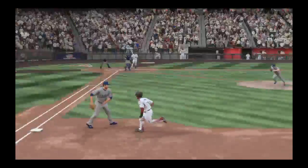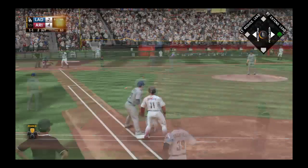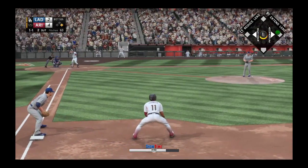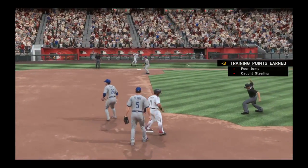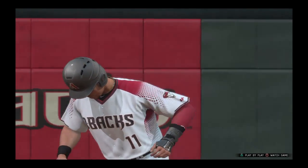Oh, and they've got him picked off. Just getting through that slow. Couple of righties starting to loosen now in the bullpen. Oh, and he breaks, and they've got him picked off. The tag, and they'll get him at second, and with that, the side is retired. Diamondbacks down without much of a fight.